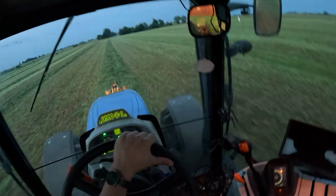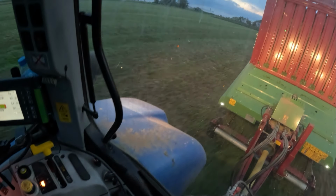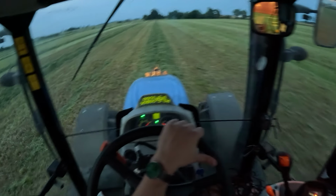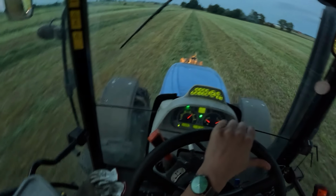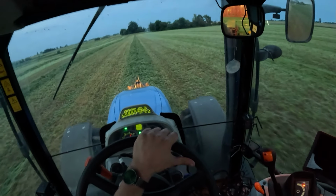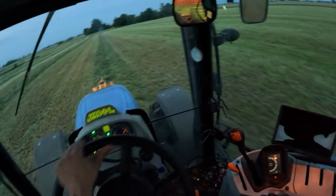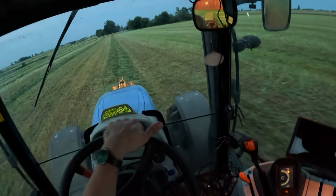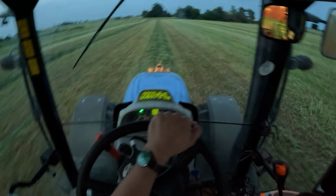Two trailers from each hectare, so it's much more than last time. I'm still impressed that this TSX can drive 14 kilometers per hour. There's so much alfalfa on the field. It's gonna push the chains from the floor. I need to drop a little bit later.